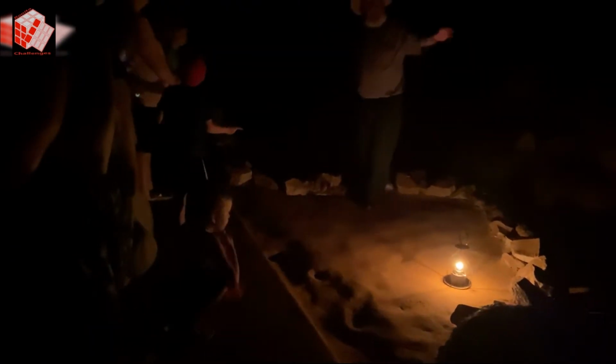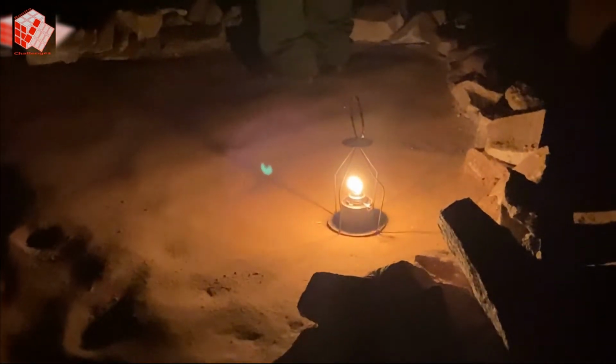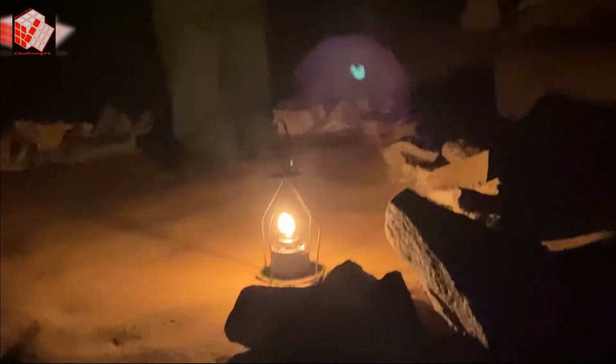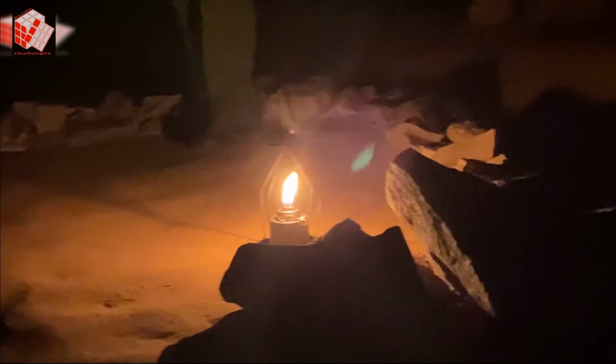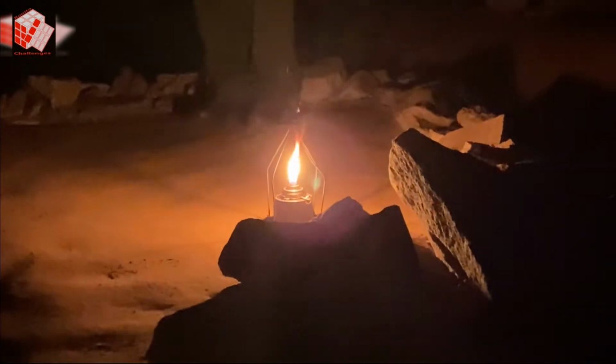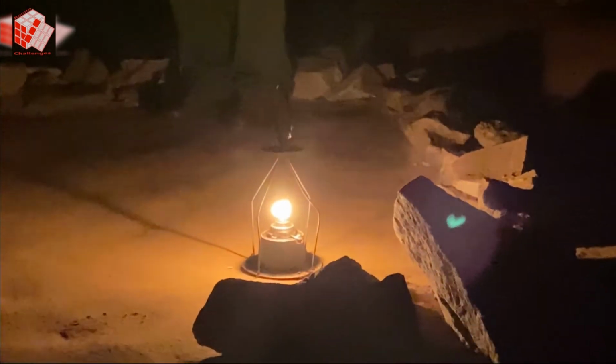Stephen Bishop, who is the first explorer of Mammoth Cave, explored some 16 kilometers of cave passages. During his journey to discover Mammoth Cave, he used kerosene lamps, and you can feel how dark it is if the light is off.